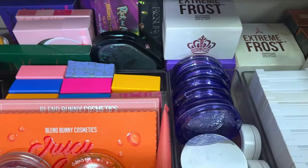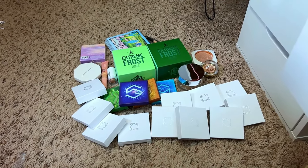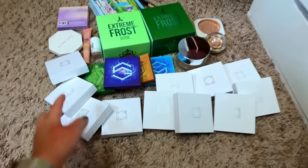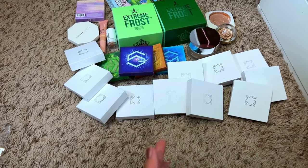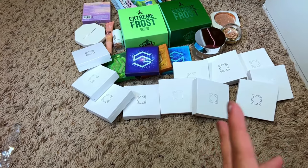Okay, and then here's gonna be my highlighter collection right here. So I actually got rid of 27 highlighters and I kept 57. So that's 30 more than I wanted to, but we're a work in progress. I ended up decluttering quite a few of the Ofra highlighters, and these have only been swatched, not even really used. I think 1 or 2 of them have really been just gently used. The rest have just been swatched.